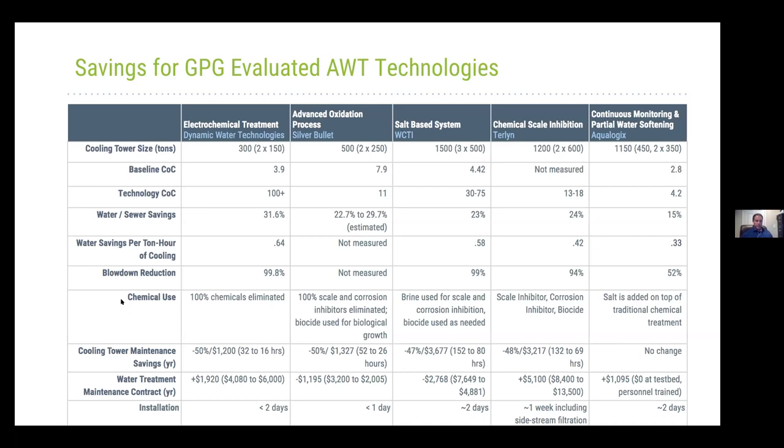So different technologies use different approaches to achieving these savings. Some of them completely eliminate chemical usage, and some don't touch it at all. So if you're interested in these technologies and you're thinking about putting them in, one of the things you have to consider is whether it's easier to just put it in and keep everything in place. You like your chemical treater, or you think it's good to have somebody come out and look at your system? There's opportunities to do that. If it's your old boyfriend and you want to get rid of them and you don't want them on site anymore, then you can do 100% elimination of the chemicals. Next slide, please.